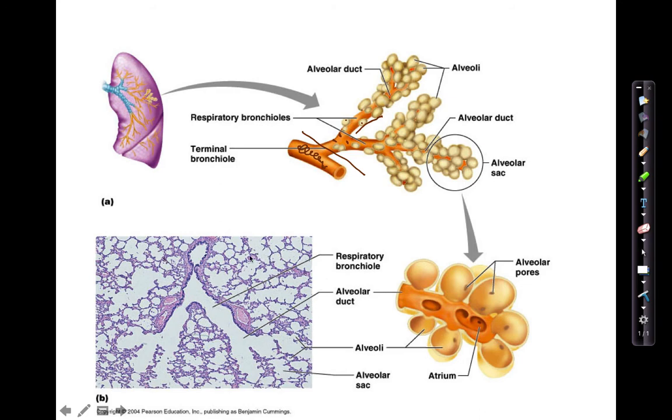this is just what the lung histology looks like under the microscope. Nothing else looks like this. I would never ask you what this is. That's an alveolar duct versus respiratory bronchiole. I wouldn't ask you that. But all these little guys here, all these guys are alveoli. You can kind of see this is like an alveolar sac because it's got lots of alveoli around it.